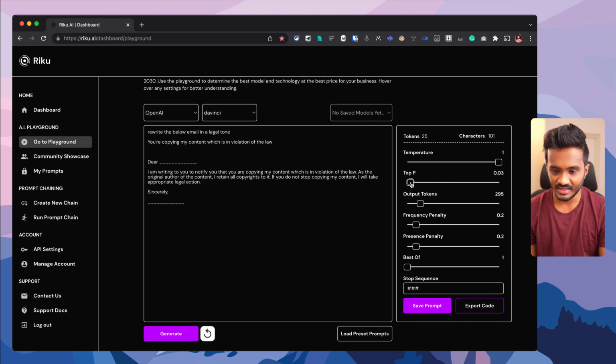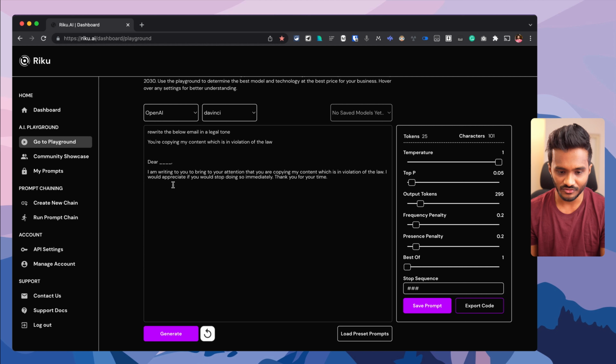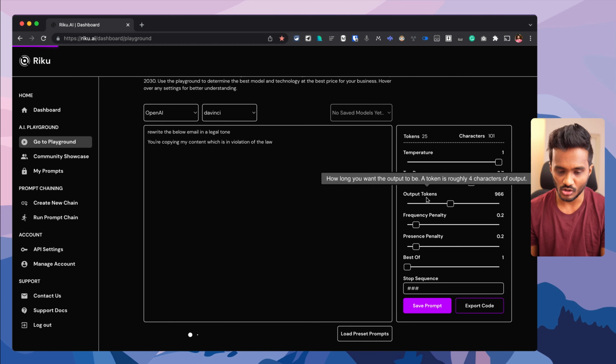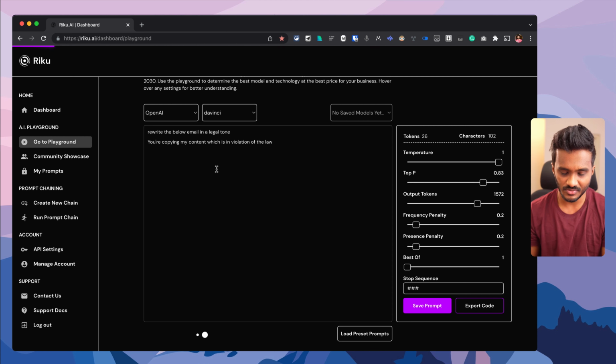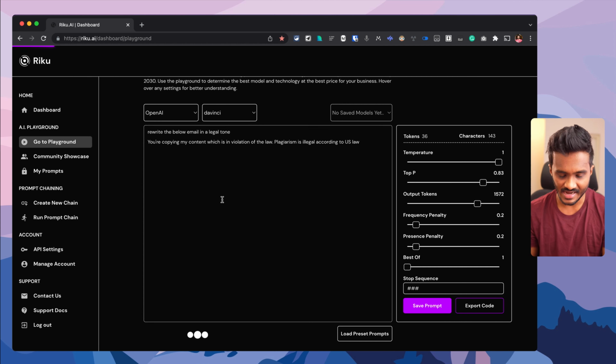Say, if I keep the top P at 0.05 and generate this, now the diversity of the output will be really limited. And if I set it high, and also set output tokens high, then GPT-3 has more room to breathe, and now it will generate more diverse outputs with greater output length. Let me make this all the way to around 1500. Let me generate. Yeah, I can add in more details. It is illegal according to US law. Something like that. I can add in more details.